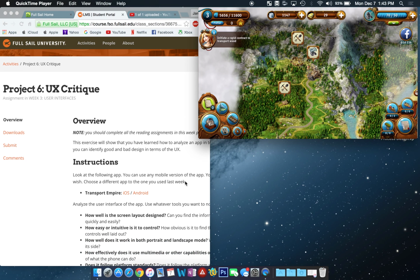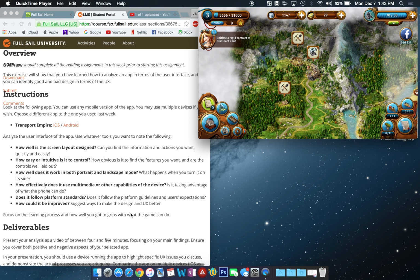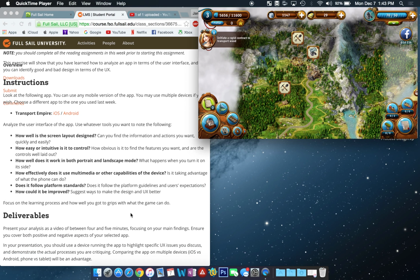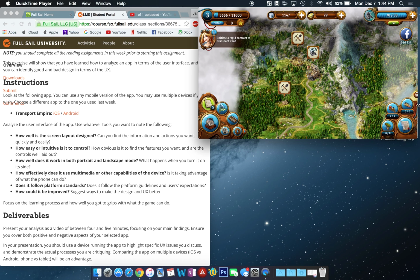The app that we were given to critique this week is called Transport Empire. So let's go ahead and jump into it. How well is the screen layout design? The screen layout design is pretty nice, although I will say that the bottom right corner on the screen, as you can see, this little set of icons don't really reach all the way to the corner of the screen, which kind of bugs me, but it's okay.